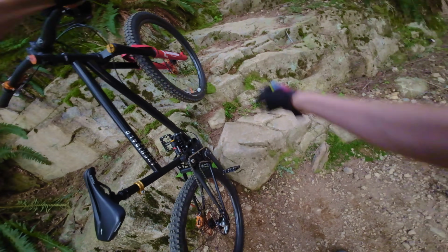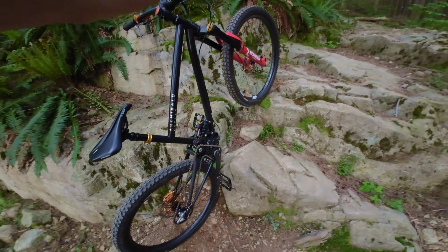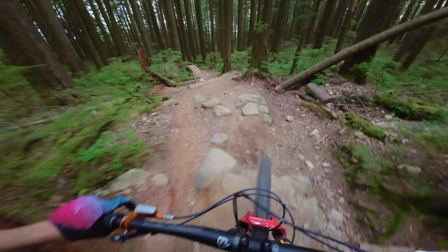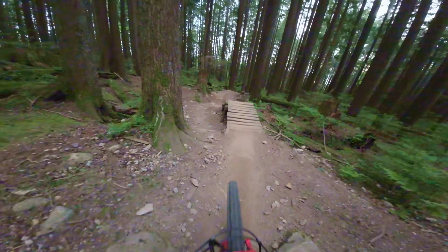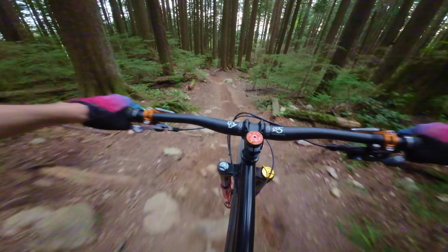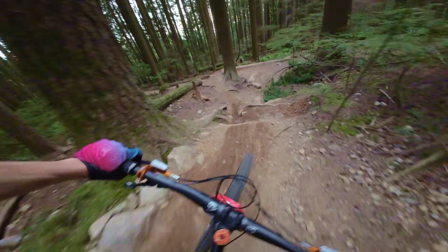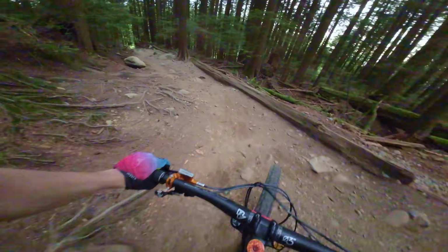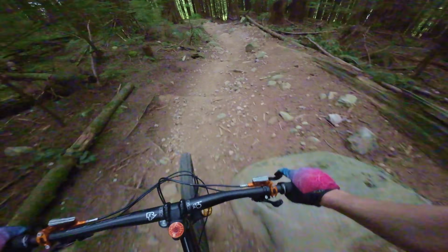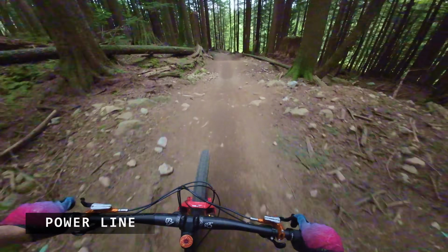This is a very good example of how good the clearance is. Because I just don't even feel close, and this is an absolutely ridiculous angle. Wow, so that's a section where it really shines, where it's fast and rough, and your feet don't feel like they get bucked off at all. Just super steady, composed, and very, very impressive.